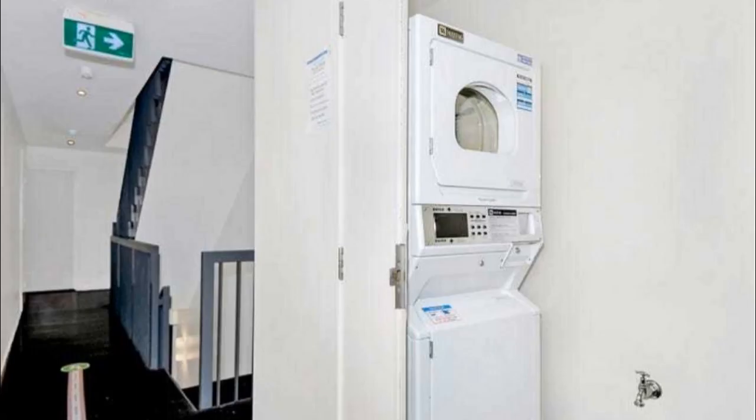And finally, we also have a laundry. This is shared. So this will be in a common area. You can see the stairs there. This is a common area. So you'll need to share this with other people who also own apartments or rent apartments inside this complex. It will be just renters. You won't get any owners in this area.